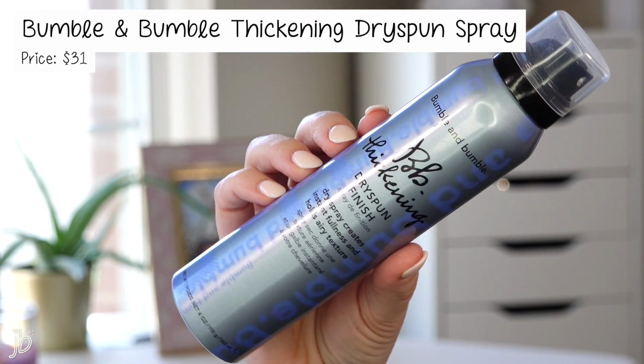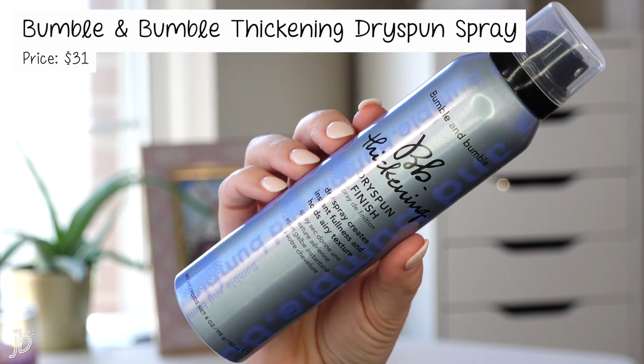I talked about these next two in my day in the life video. If it's up, I'll link it below. But this is the Bumble and Bumble Thickening Dryspun Finish Spray. This I really do like, but it's overpriced. It really is. Bumble and Bumble is an expensive hair care brand. Most of the products I've tried from them are very good though. So it's one of those sprays that creates a vortex in your hair and adds a kind of texture.